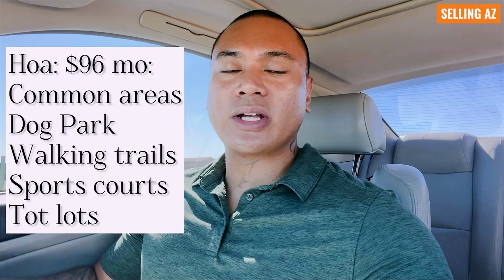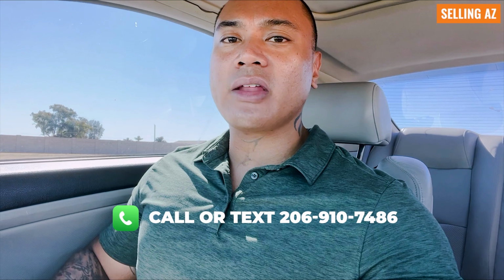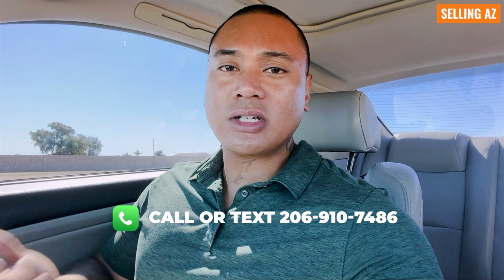So the HOA here, guys, is about $96 a month. This is a gated community, so it covers the gated community, the common areas, half courts, and also the tot lots. As far as the average lot size, as you saw, there was a combination of both single-story homes and also some 2-story homes too.